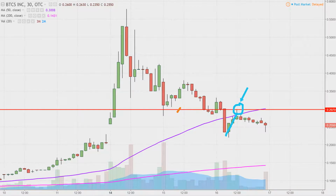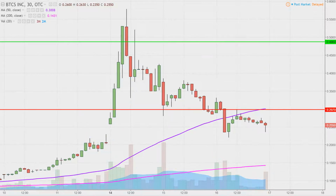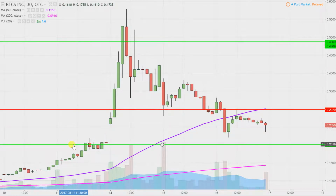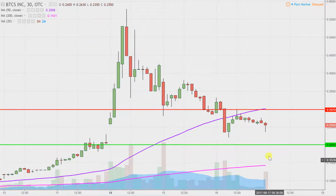Now, what about areas of support? The price did pull back some more today. So where are some levels to keep an eye on from a support perspective? Let's try that again. Next key area of support, which it didn't quite hit today, right down there at 20 cents. So 20 cents is going to be that next level if the price does continue to pull back further.